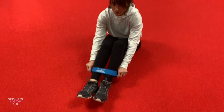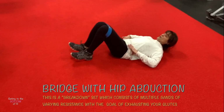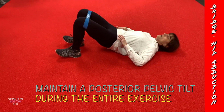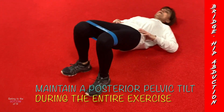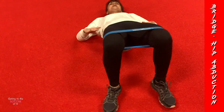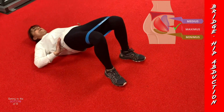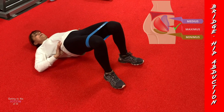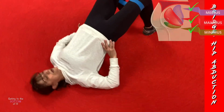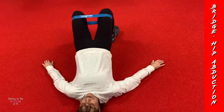Now that we've finished the entire program, it's time to really empty that gas tank completely and do one more exercise, the bridge with hip abduction with a mini band. Place a band around your knees, then lift your hips and spread your knees apart. We call this hip abduction. So you are working your gluteus maximus when lifting your hips up. Then when you spread your knees apart, you're working your gluteus medius and minimus. So this move hits all 3 butt muscles. It's like triple duty for the booty, to bastardize a phrase that Dr. Brett Contreras, the glute guy, uses.